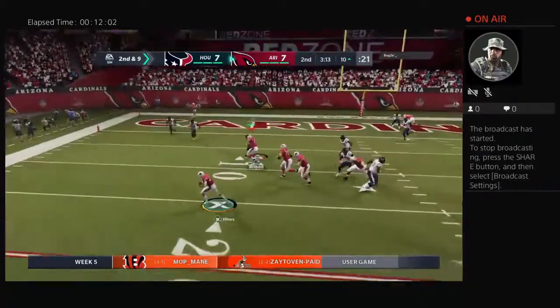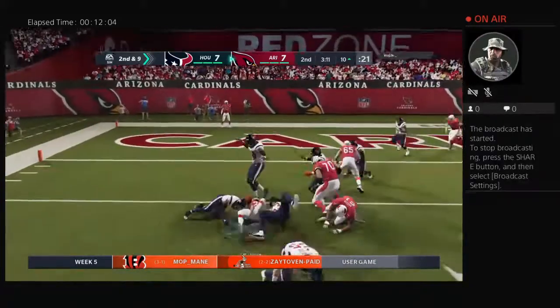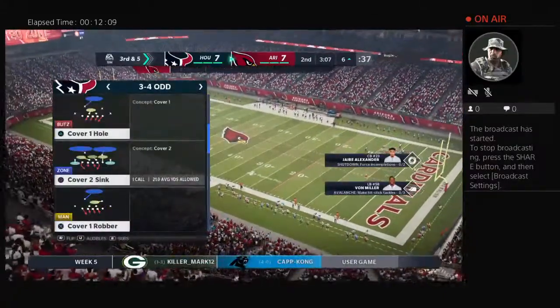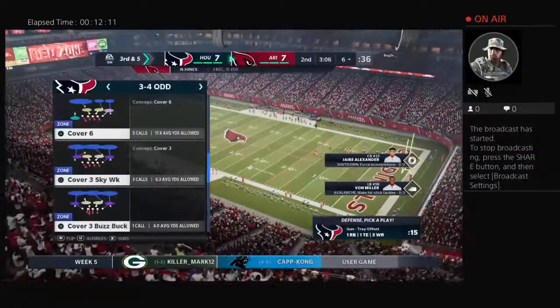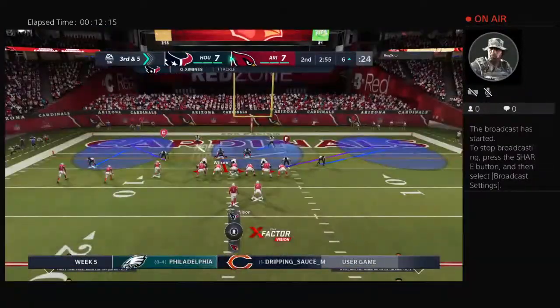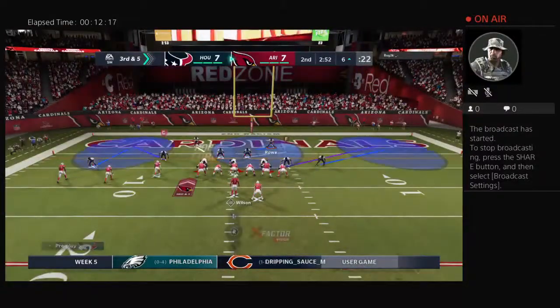Here's Wilson. Now they set up the screen. That's complete. And he's going to be brought down just shy of the 5 at the 6. A good job defensively to hold that to 4 yards, and now it's 3rd down. And on 3rd and 5, this will be the 8th play of the drive.